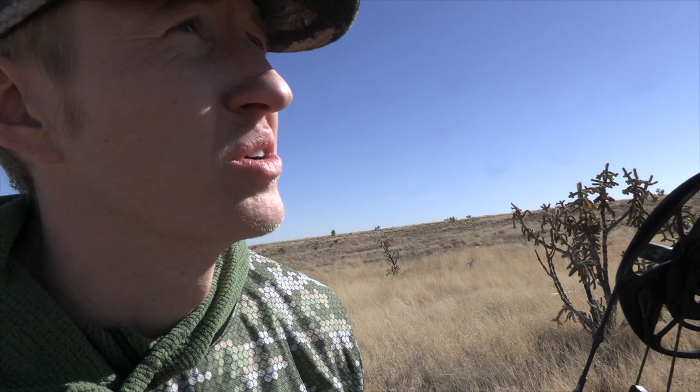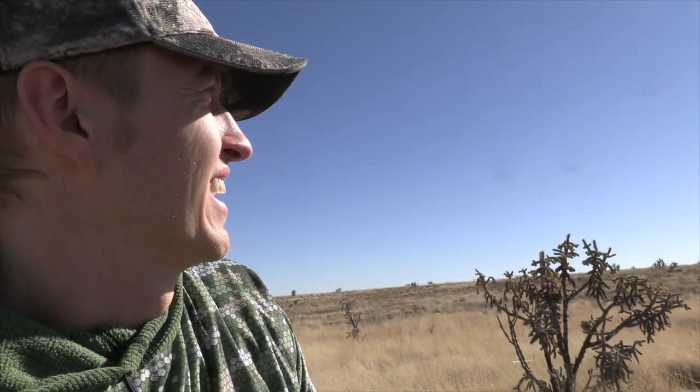About 20 yards. He looked up right as my legs were crossed, approaching him. I couldn't draw, I was in an unsteady stance. And then we got busted. The wind was favorable, but they saw us, so they bolted. We've been chasing them for maybe a couple hundred yards now, but they're gone. Out in the terrain now, lost them. Damn.